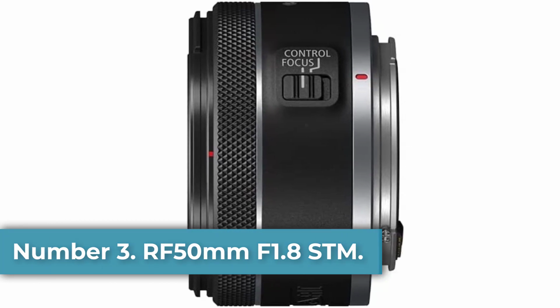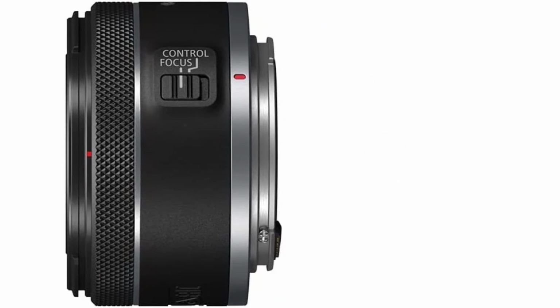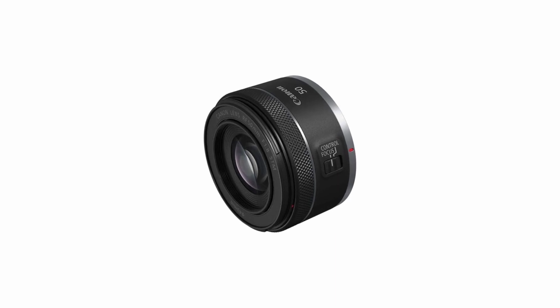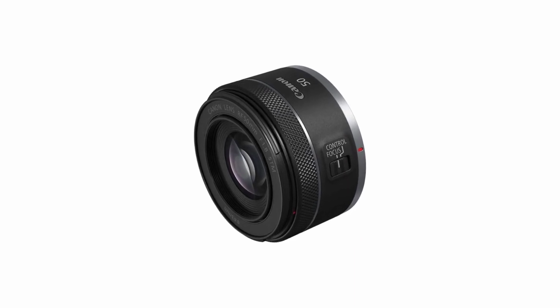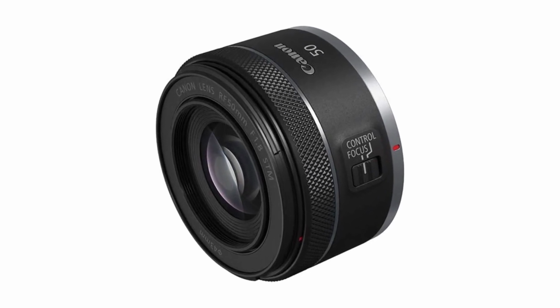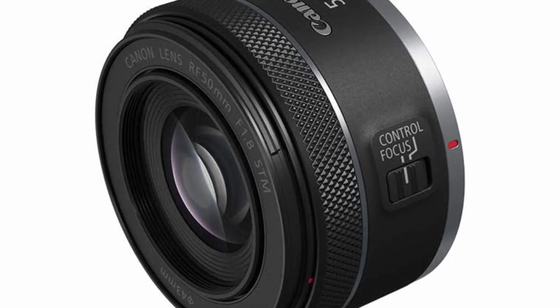For less than $200, this lens is a no-brainer for pretty much anyone with a Canon RF mount camera. It weighs 1/4 pound, is less than 3 inches long, and relies on Canon's STM focusing mechanism for quick, quiet operation. It also goes down to f22. That's smaller than some of the high-end models, which only go to f16.